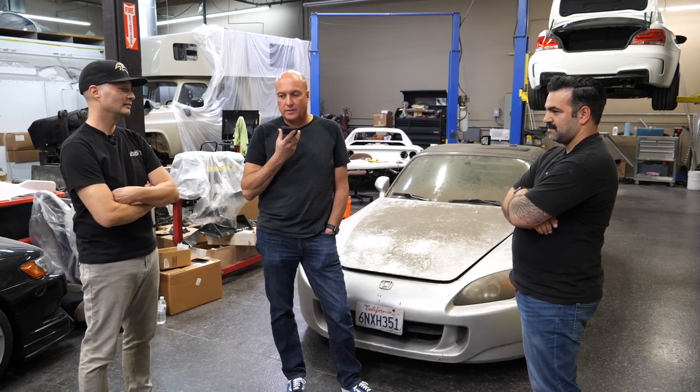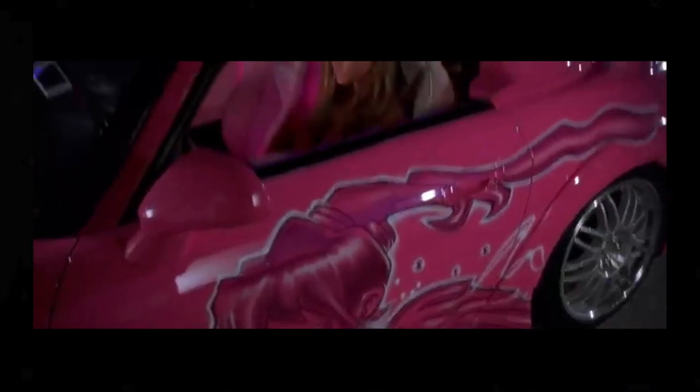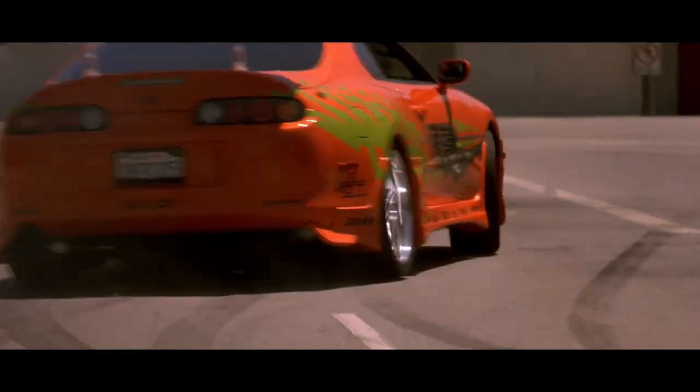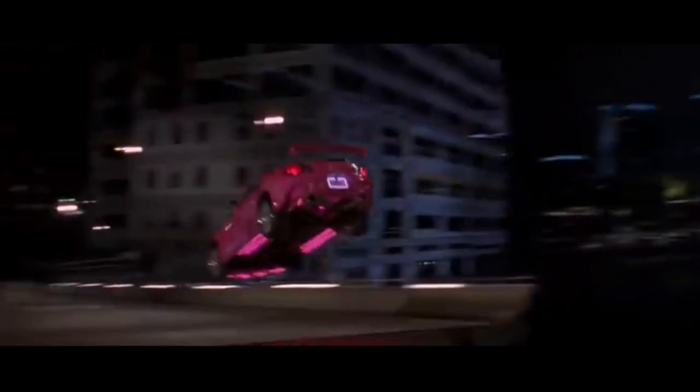Yeah, the Veilside stuff is still available. You can get that. The graphics are all done by Modern Image. So for the first Fast and Furious movie and the second, all the graphics are still available. Same guy that's doing the Supra? Yep. Literally, he sent two people to Florida to put the graphics on those cars. Dang. Okay. Are we crazy? Are you crazy? The wheels are going to be the hardest part, because those wheels are long gone.